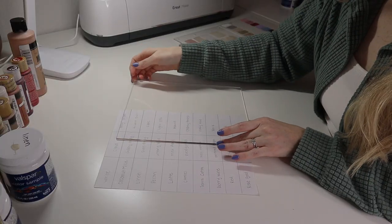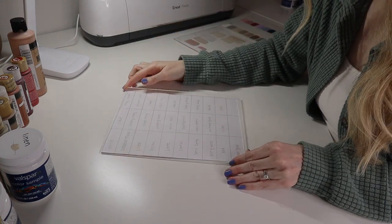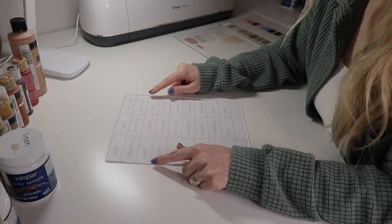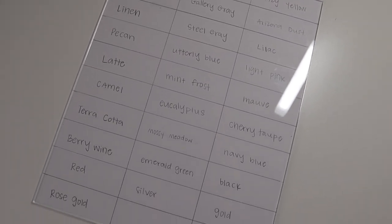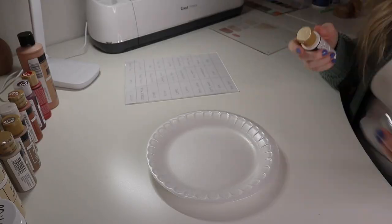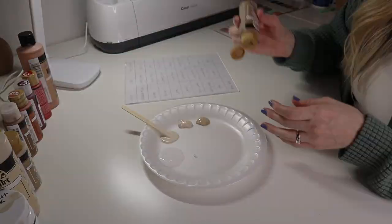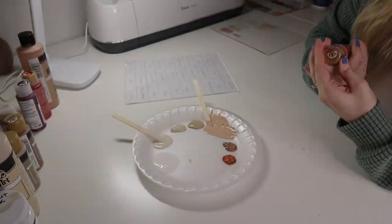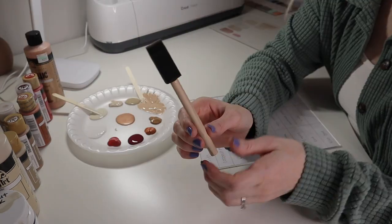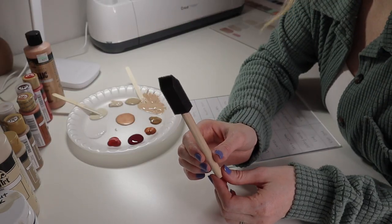All right, so what we're gonna do here is take the little chart that I made and just put it right underneath the acrylic. So now we know where exactly to paint each color. I'm gonna take a 1/2 inch foam brush and apply each of the paint colors to the spots where I want them to be.